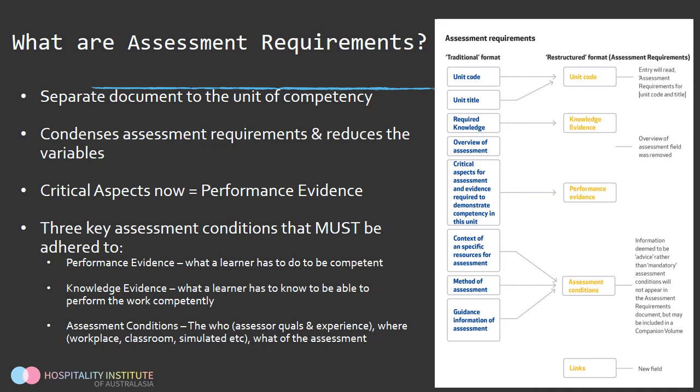A couple of minor changes. The critical aspects. Before, we used to say you had to cover all of the critical aspects of evidence, of assessment, which is now called performance evidence. The performance evidence is basically what a learner has to do to be judged competent in that unit. Knowledge evidence, we used to have the required knowledge, and that was basically, do they know this stuff? Now they've expanded this a little bit further into what a learner has to be able to know to perform the work. So not just knowing it well enough to be able to do the required task.